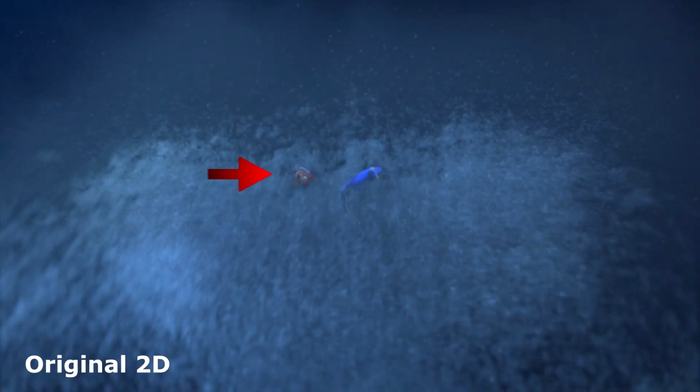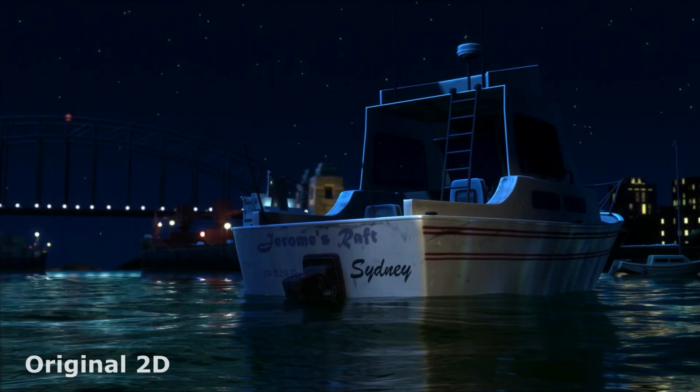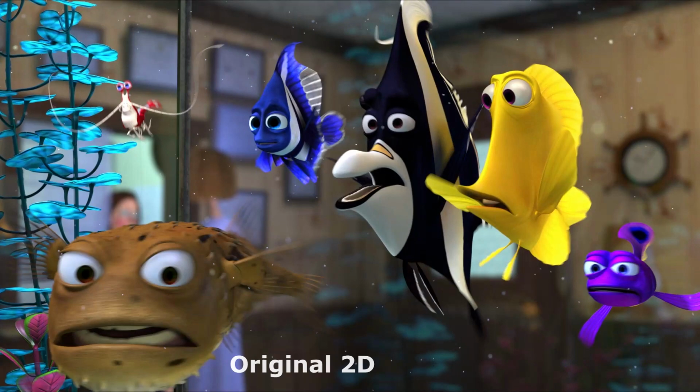And here, they push them further in the water for the 3D version. I guess that makes them look a little bit more enveloped in the water, whereas in the 2D version, they seemed more concerned with making sure they're seen. And here, the fishing rod, they take away one of the fishing rods on the boat for some reason. I have no idea what the idea was there. I don't see what that would have been interfering in.